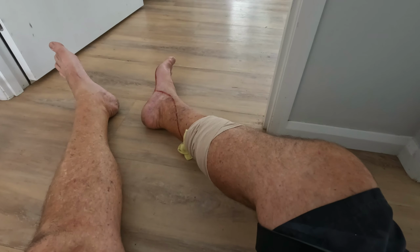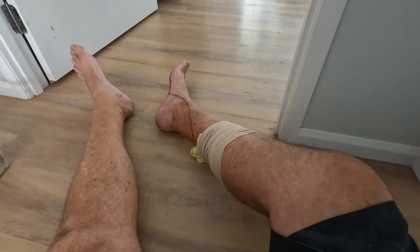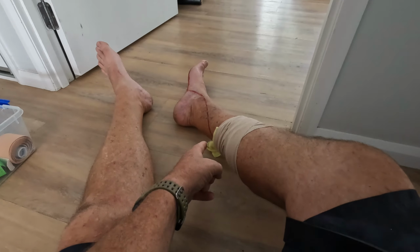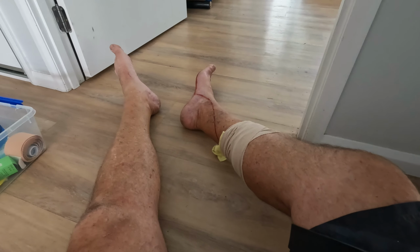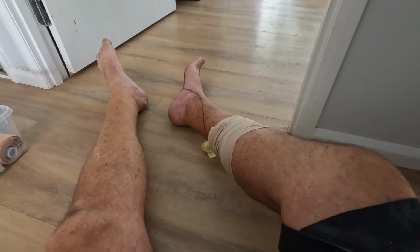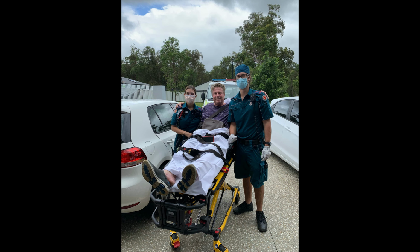Well, I did it to myself again. Hooked my calf muscle in the back of the trailer and ripped a hole in the back of my leg. Ambulance is coming now. Well, the ambulance finally came after 40 minutes. It's a good thing it wasn't arterial, that's all I can say.